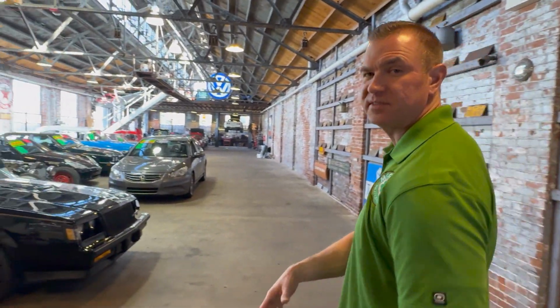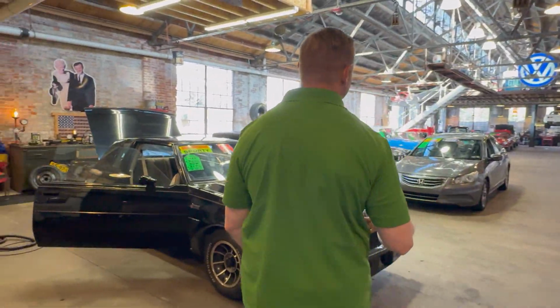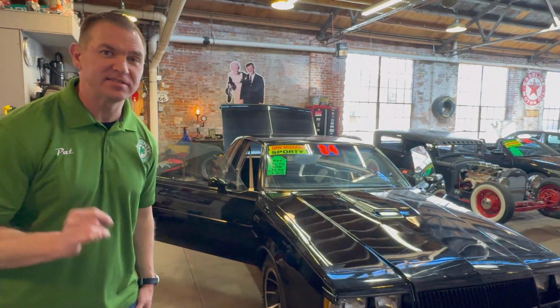We got this really cool 1984 Grand National with 66,000 original miles. I bought it from the second owner, Bob. Bob had this vehicle since 1985. He bought it 6 months old.